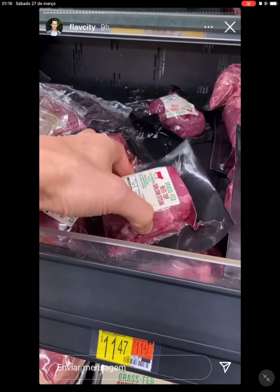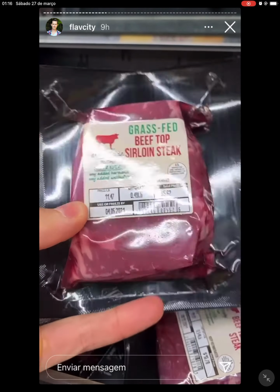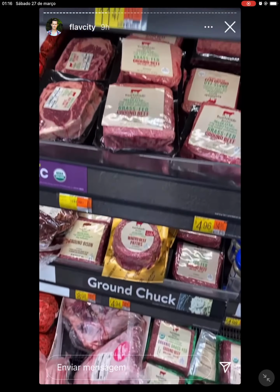But they also have a decent selection of grass-fed steaks here. The price is great. I would buy this and grill it up with a salad for dinner for $5.62. Amazing selection of grass-fed beef at Walmart.